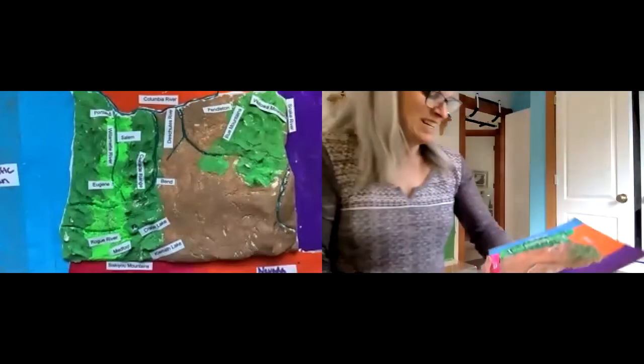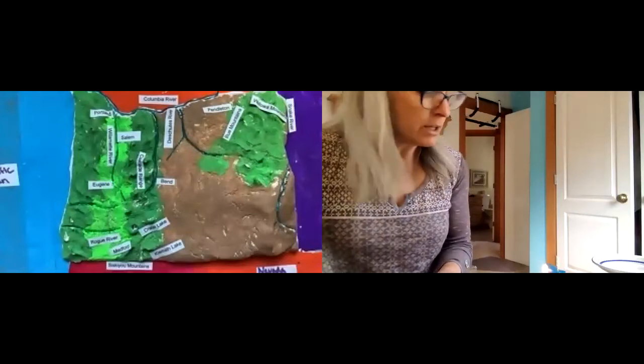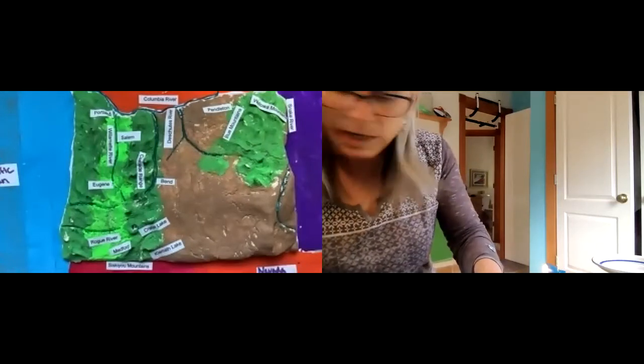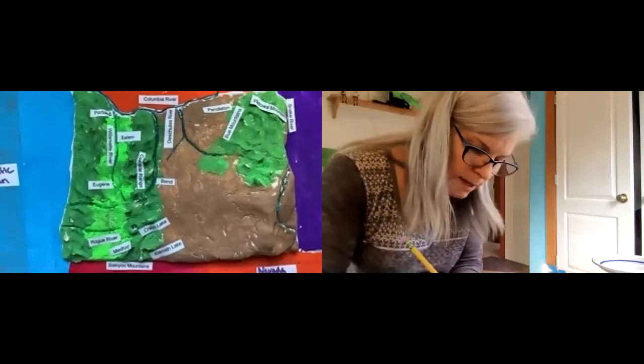All right. After sticking Crater Lake on, let's see what's next. Mount Bachelor and the Three Sisters. They're very close together. They're near Bend, which I don't think we have. Do we not have Bend on here? We don't. I'm going to make my own little Bend. So I'm going to write on this thing Bend.